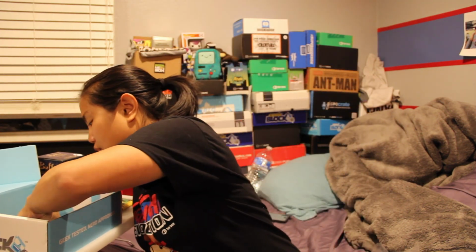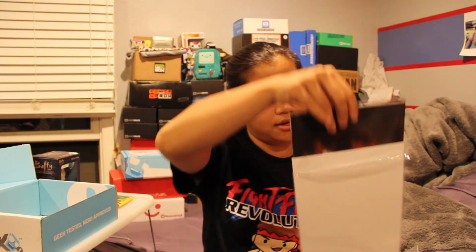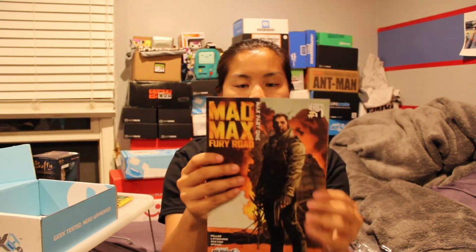It's a neat item. And neat packaging too. Alright. And the last item that we have is a Mad Max Fury Road comic book. It's a Nerd Block exclusive. It's a very nice quality comic book. Almost like an actual book.